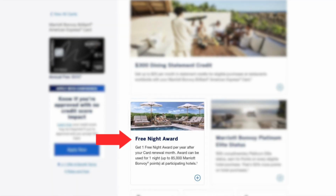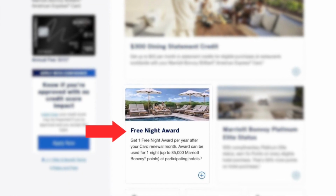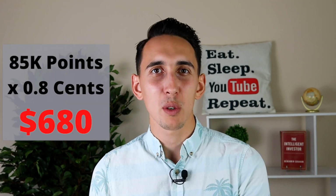Additionally, the Marriott Bonvoy Brilliant is going to give you a free night award every single year valued up to 85,000 Marriott points. On the surface, that free night award is going to look incredibly valuable because Marriott points are valued on average at 0.8 cents per point, meaning that if you completely maximize the 85,000 points that you get on this free night award, you would get a total value of $680, which by itself is more value than the annual fee.